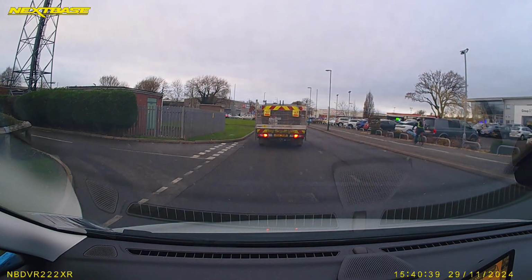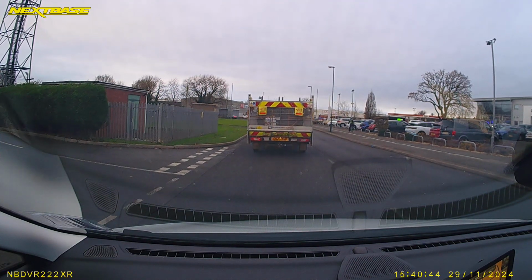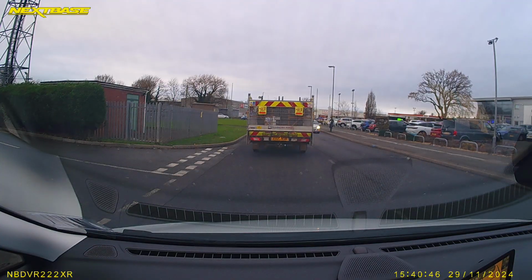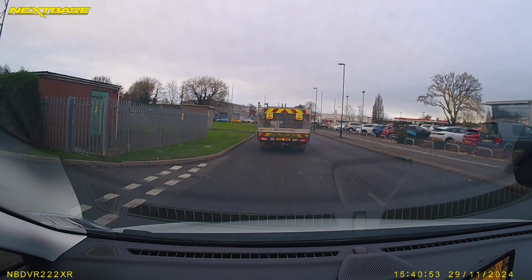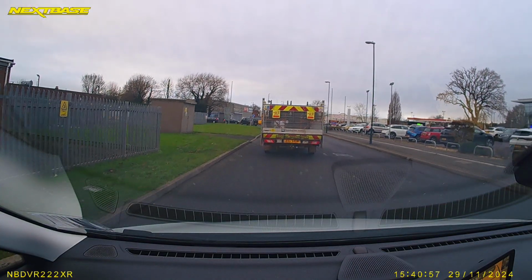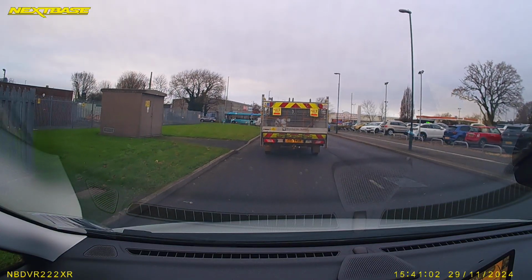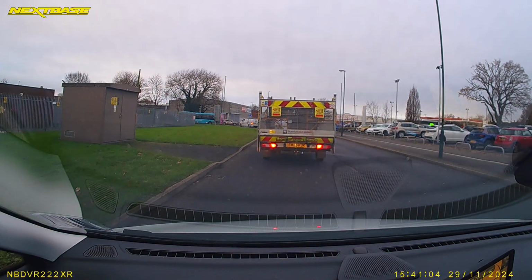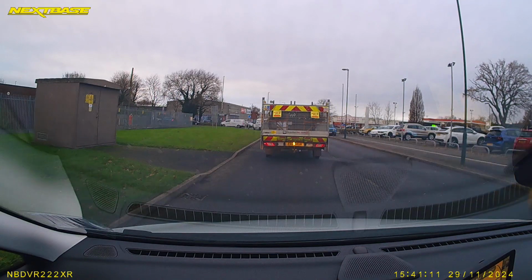Okay, notice what she's done here. She's kept that junction clear. That's good. Anybody now that wants to turn in there, they can. Or if anybody wants to turn out, they can, because she's not blocked it. This is what you've got to be doing, keeping your eye on the ball, thinking ahead. Try and use your own initiative, because that's all the driving test consists of. Can you do it without being told to do it? That's all you've got to do.